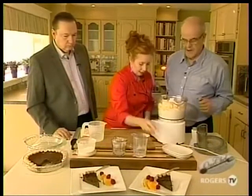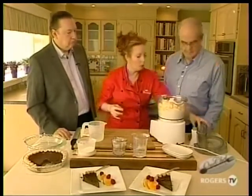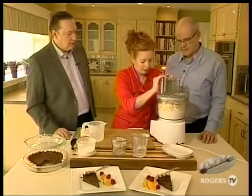I do, exactly. And I prefer that. I like the flavor of the butter, but I like the way that the margarine performs better in the pastry. Pastry doesn't tend to brown quite as quickly, and you just get a little bit more. The texture, I find, is just a little bit better. Very good. I'm just going to stick this on.